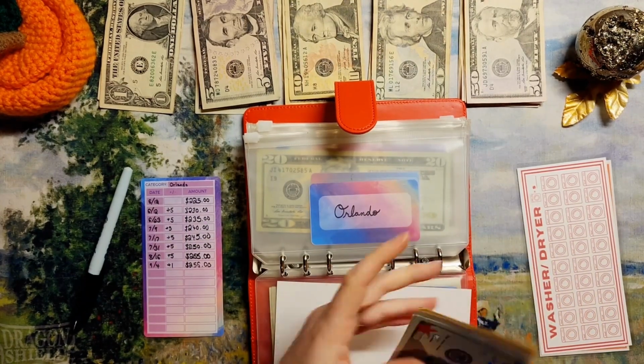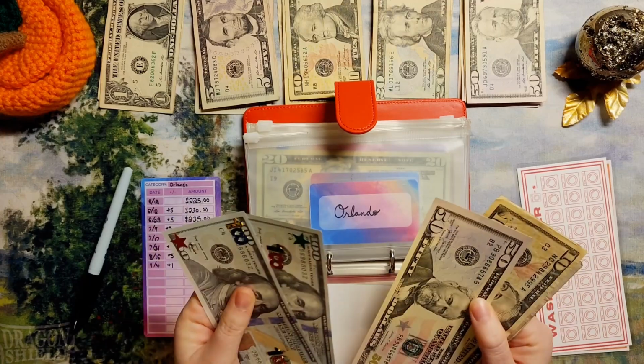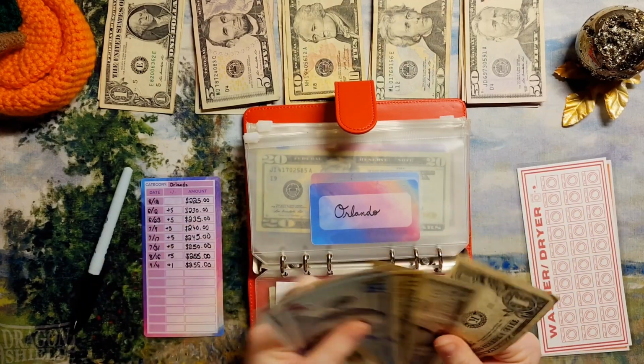So let's add it up. We have 100, 200 in the bank, 250, 260, 265, 266.